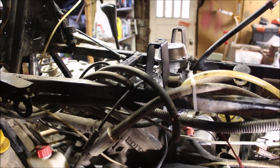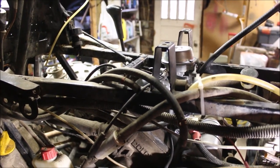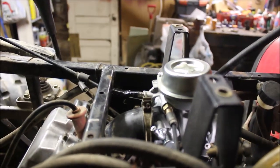So that's telling me it's running lean. There's air coming in there that shouldn't be. So that's where the intake boot is making me wonder if that's the issue. So, also, I'm beginning to wonder if this engine was replaced.